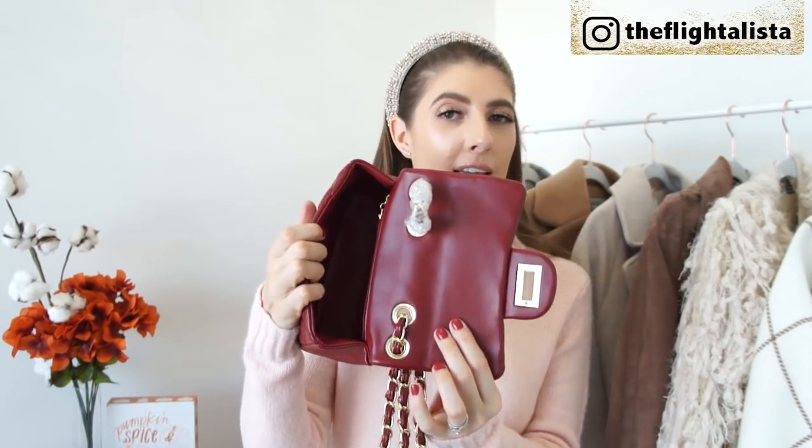It just has that turn lock closure, and the bag is also in a faux leather. I do think the quality reflects that a little bit with this bag, but keep in mind it is under $30 US. When you open the bag up, I'm not going to be hanging on to this one, which is why I left the plastic on it, because I have another bag coming up. And once you see that bag, you'll see why I'm sending this one back.